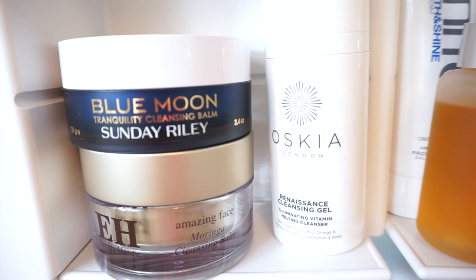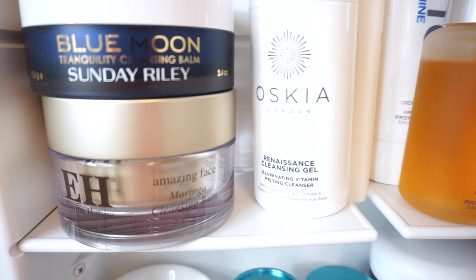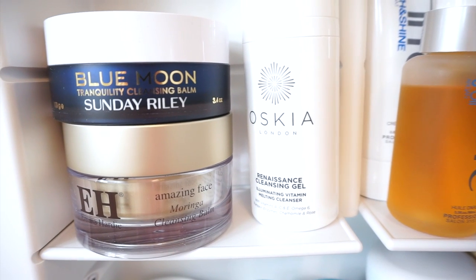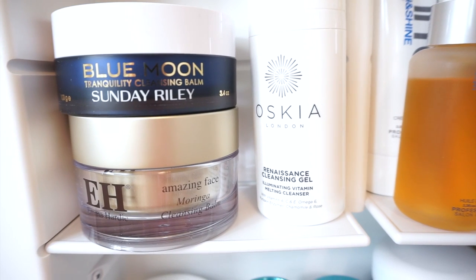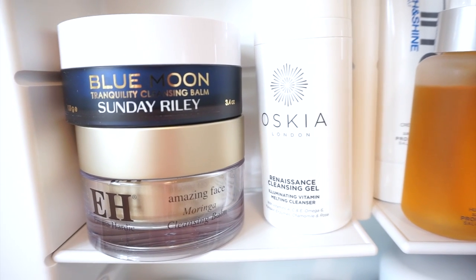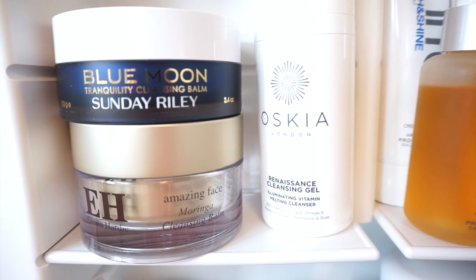Above that, I have my three cleansers. The one that I've really, really been loving is the Askia Renaissance Cleansing Gel. This stuff is incredible. It's super cleansing. It starts off as kind of a dry oil. You put it on dry skin and then it emulsifies when you add a little bit of water. It turns a little bit milky. I take it off with a muslin cloth and I just think that it leaves such a pretty, very hydrated feel to the skin. It doesn't feel stripped at all.